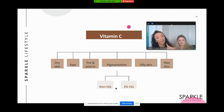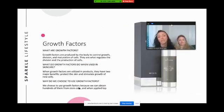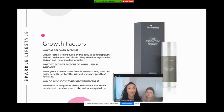Then you can have, because it's a brightening agent, yeah, so naturally, but then you can combine your vitamin C with other ingredients. Some are hydroquinone, that's probably the gold standard when it comes to hyperpigmentation, but not everybody tolerates that product really well, and it's not something that we would suggest to use for a longer period. So we do have some non-HQ alternatives.